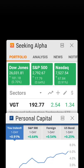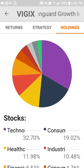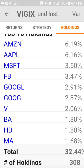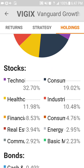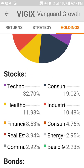Let's take a look at the holdings within each of these funds, starting with VIGIX. As I mentioned, that's a Vanguard Growth Index fund. Some of the holdings include Amazon, Apple, Microsoft, Facebook, Google or Alphabet, Visa, Boeing, Home Depot, and MasterCard. Sectors include technology, consumer cyclical, healthcare, industrials, and financials, and it's weighted towards more volatile or cyclical sectors. So in a bull market, it would surge and go up with the market, but in a bear market, it would be the first to dip.